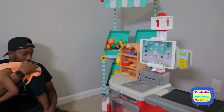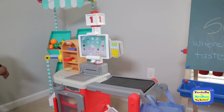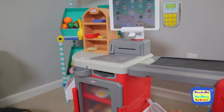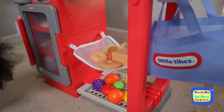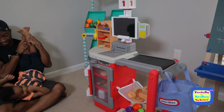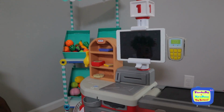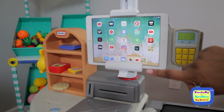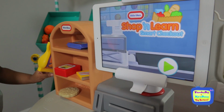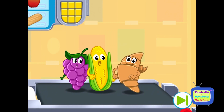So today we have this Little Tikes Shop and Learn Smart Checkout. Wow. Thank you so much, Little Tikes, for sending us this smart checkout scanner. It looks really cool. All right, so we've got our iPad hooked up, and we're gonna be using the Shop and Learn Smart Checkout app. Looks like our friends can't wait to play.